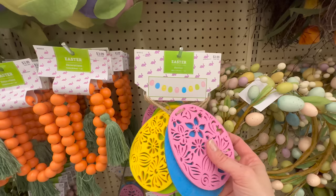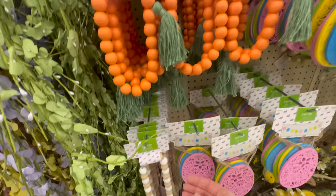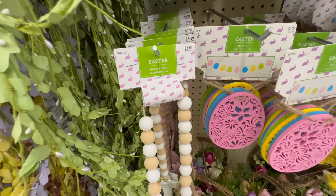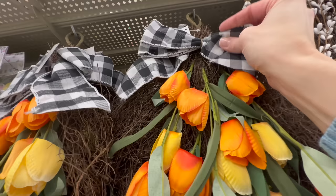Here is some wooden beads. Now that looks great draped over a side of a wooden bowl. You could also go more neutral with this. I love the cross on the end because that's the real reason we celebrate Easter, right? I mean, Jesus has risen. Love that. All right, so moving on down the aisle, here is a group of their wreath options.